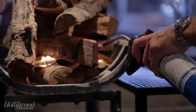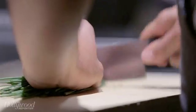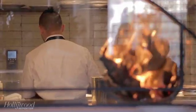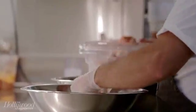My nana, Gwen, she lived in the countryside, very humble life. They grew their own vegetables, they had their own animals, cooking meat over a fire. And in here, we take those really simple techniques and we make them fantastic again.